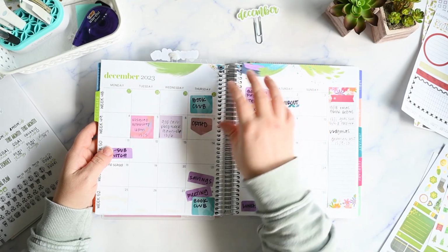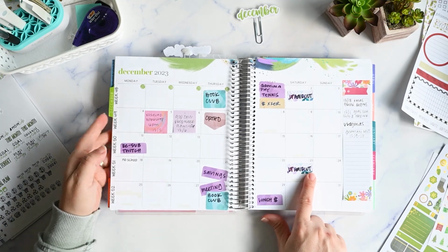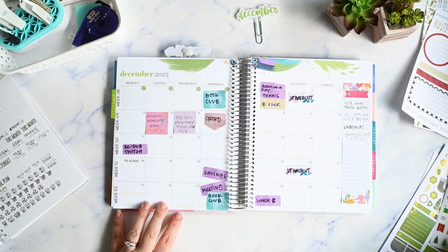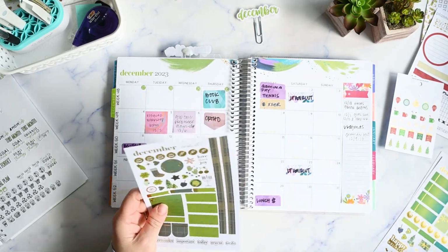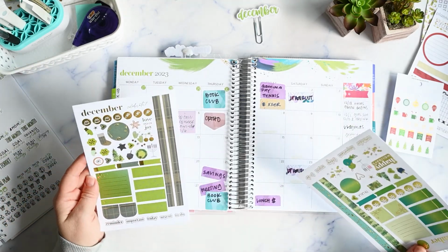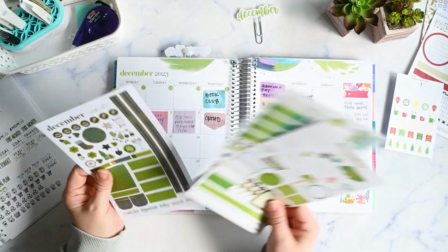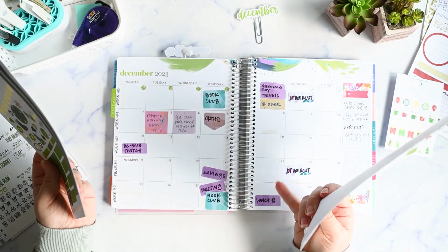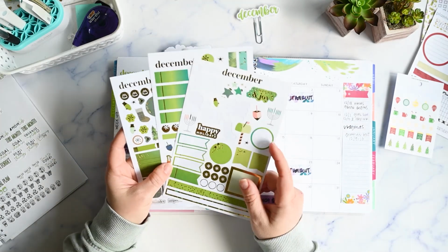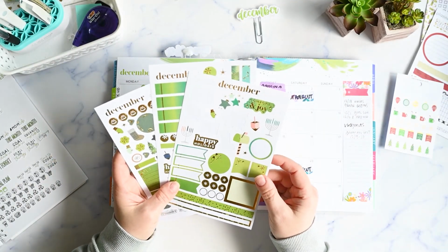No school is this whole starting the 18th and going down. So let's see what we have here as far as washi. I don't think I have enough washi to do it that way, so I'm gonna maybe grab some different washi out of my stash perhaps, or I can just draw it. Maybe I'll just draw it. I can use a marker.